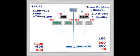Every time you hit 600 points on one team, 300 on the other, you're making 35, 35, 35, 35, 35 around the clock. Now, I got a question for you. Those points on the left team, they're there. The leftover points, 600. If Mary's team generates another 300 points, do you get another $35 check?